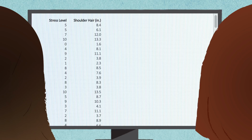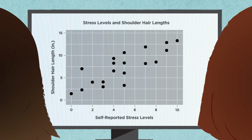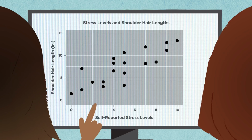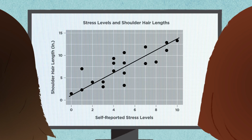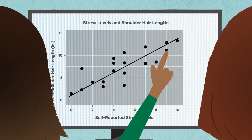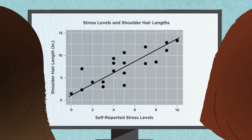Very clever and gross. What have you discovered? This. I created a scatter plot of stress levels and shoulder hair length. Wow. Exactly. It's pretty clear that the length of werewolf shoulder hair increases with their stress, though their self-reported stress levels. So what does that tell you?